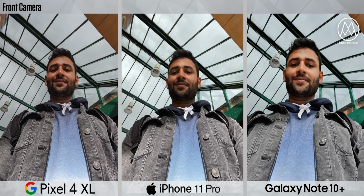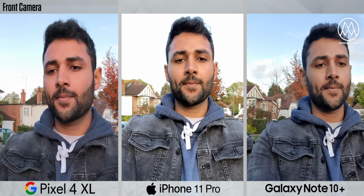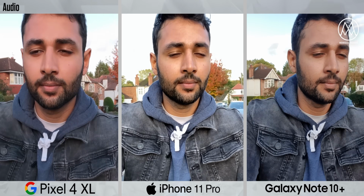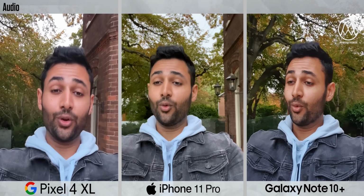Less negotiable though is that the Pixel and the iPhone's cameras are wider than Samsung's. If you switch to portrait mode on the front, similar story, and I'm personally a fan of the iPhone's end result. Plus, with video, the Pixel's redness becomes a little more apparent, and whilst the iPhone and Samsung can record at 4K resolution on the front, it is limited to 1080p, and Samsung also just takes it in terms of stabilization. And finally, audio quality.